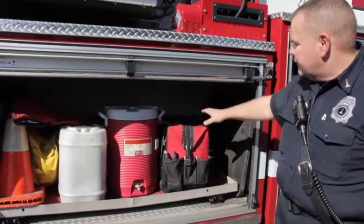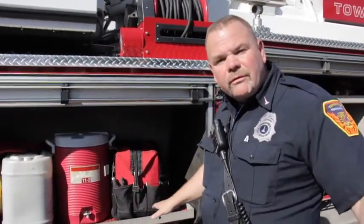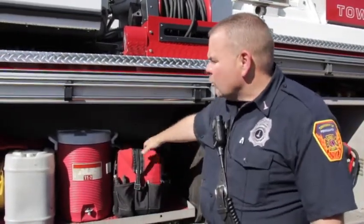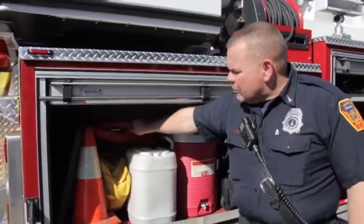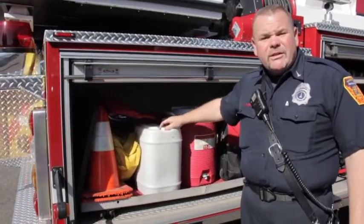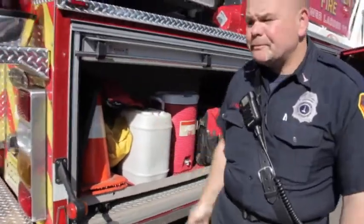This one we have the pads, which we put out when the ladder is in the air, which you've got to see some pictures of that. Hand tools, a water cooler, absorb and stay dry, automobile lockout kit. That's another thing that we perform. Sometimes people lock their keys in their car. We have the ability to help them get back into the car.